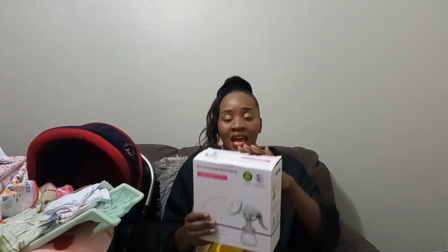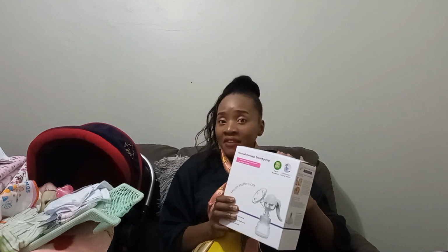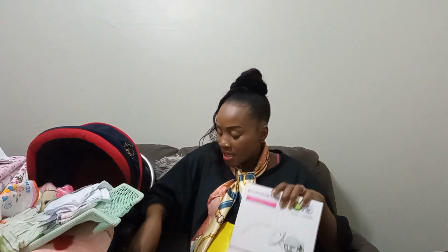Like this breastfeeding pump was 1,500 Kenya shillings, and it serves the purpose, guys. It serves, and you'll be able to have milk for your baby. And with this, it actually comes with a packet of storage bags. Important, because where will you be putting that gold? When you're storing that gold, you'll need bags.